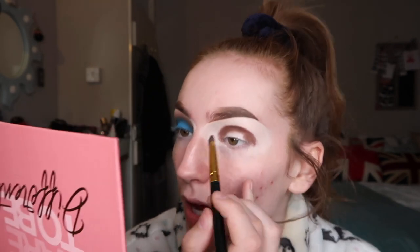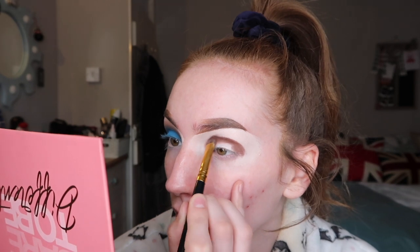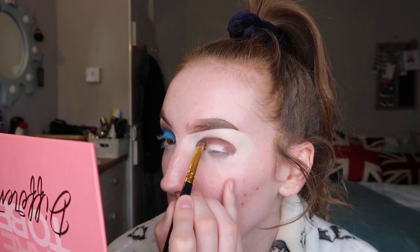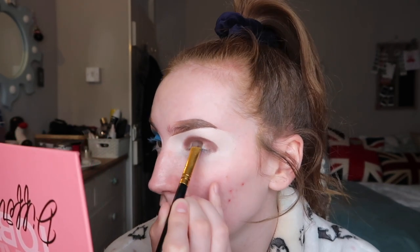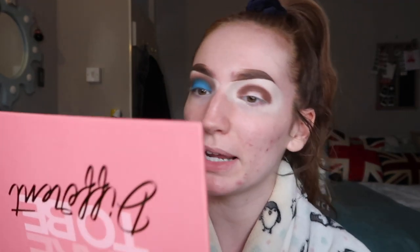Now that I packed that brown colour on, I'm now just going to smoke out the edges a bit with the brush that we packed the colour on. Not going too crazy, but just to start blending. It just sort of helps the blending process. This mirror, by the way, is so big. I love it.